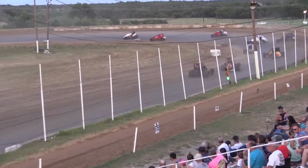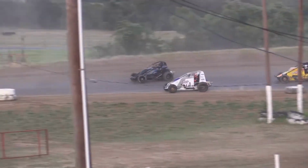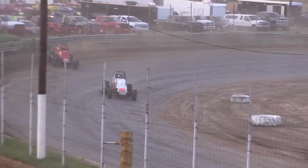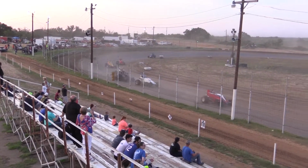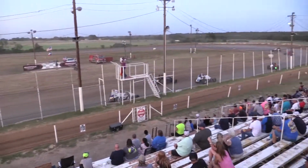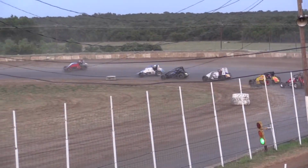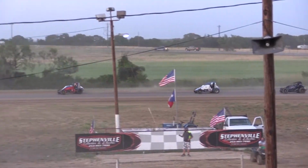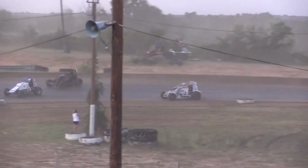36 of Kevin Reed in third. Down the back straightaway into turn number 3. Kyle Jones trying to push up in the marbles to pass on the outside. Jason Howell, your leader. Jason Howell's got him a good run down the low end. Back straight away, Kyle Jones right there with him. Takes to the low side out of 4.